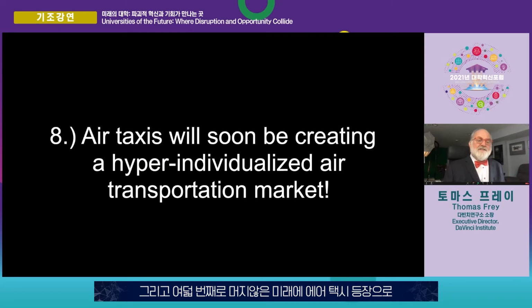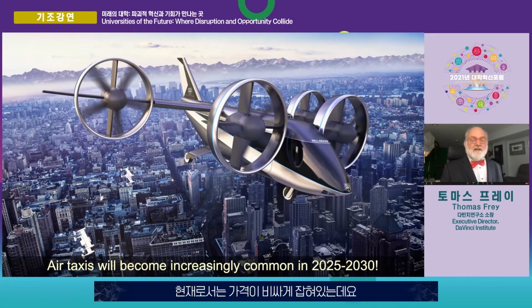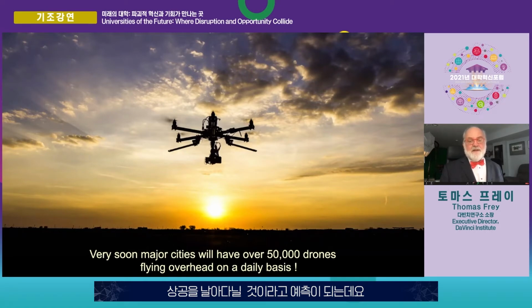Number 8, air taxis will soon be creating a hyper-individualized air transportation market. So air taxis are becoming increasingly common, and they will become super common between 2025 and 2030. Now, a lot of it has to do with the pricing, if they get the pricing right, so it's not too much more expensive than driving across town. This becomes a no-brainer. But very soon, lots of major cities are going to have over 50,000 drones flying overhead on a daily basis. These are passenger drones combined with delivery drones and surveillance drones and every other thing you can imagine.